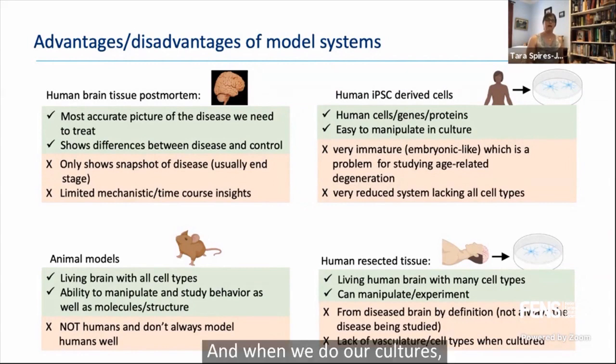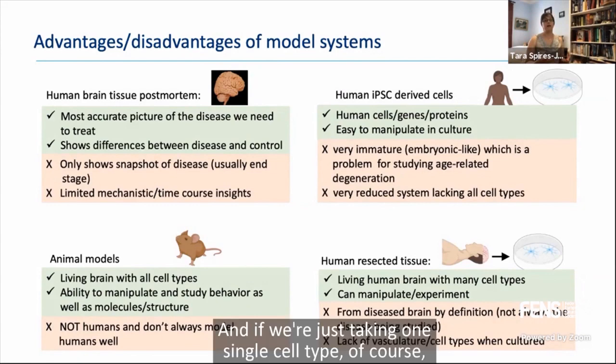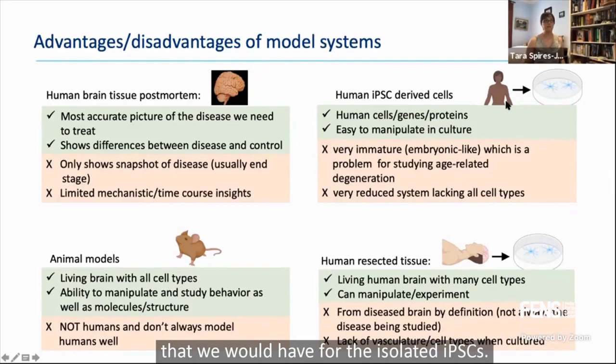And when we do our cultures, we don't have vascular cells, we don't have vasculature, we don't have blood flow. And if we're just taking one single cell type, of course, we have all the same problems that we would have for the isolated iPSCs.